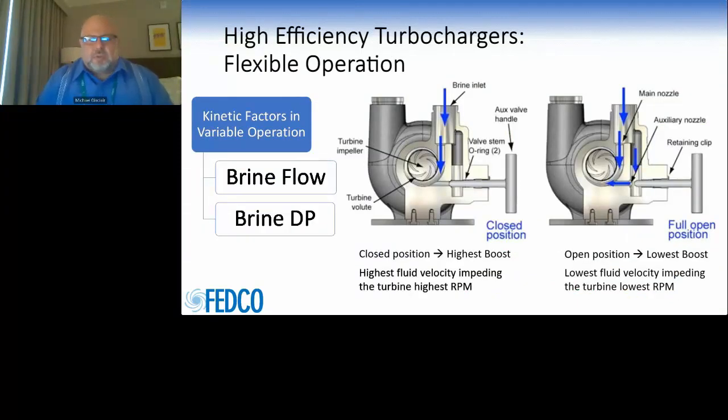So in design of a turbocharger, there are two key kinetic factors in variable operation. And again, brackish water RO plants often encounter very variable conditions that you typically don't see in seawater RO. For example, as the wells become drawn down, salinity increases. You may see variations with drought, for example. So how does the turbocharger account for this? In turbochargers with an integrated auxiliary control valve, the CV, or the coefficient of velocity through that nozzle, can be varied by opening or closing the auxiliary control valve, essentially accounting for variations in brine flow and brine differential pressure across the nozzle.